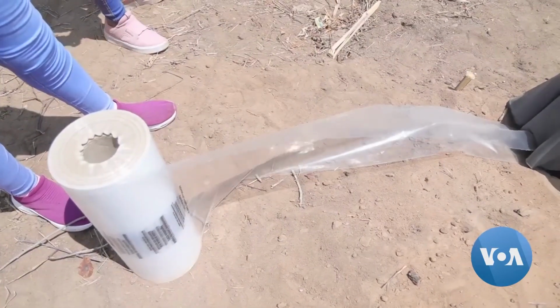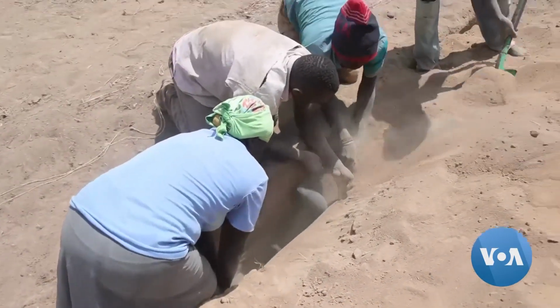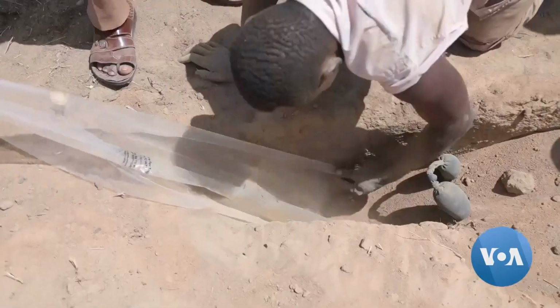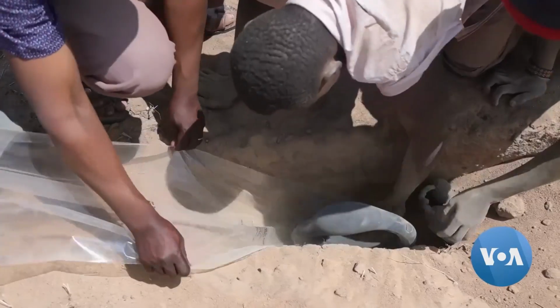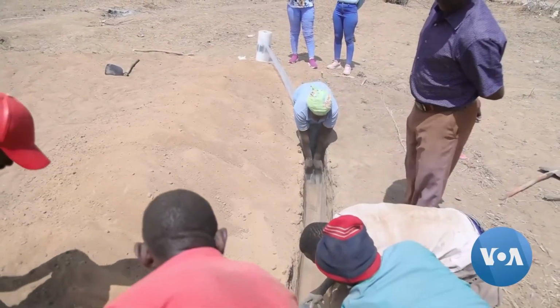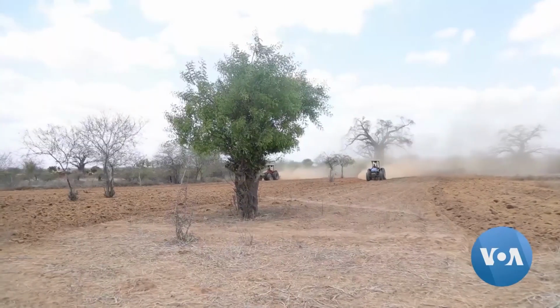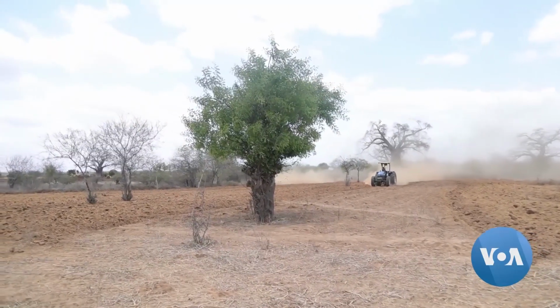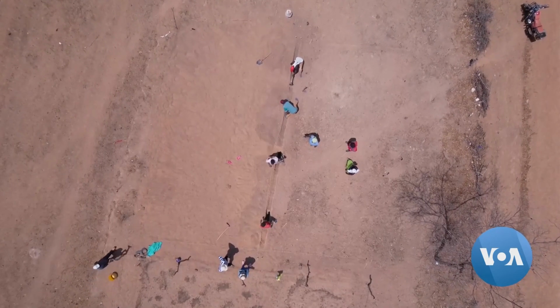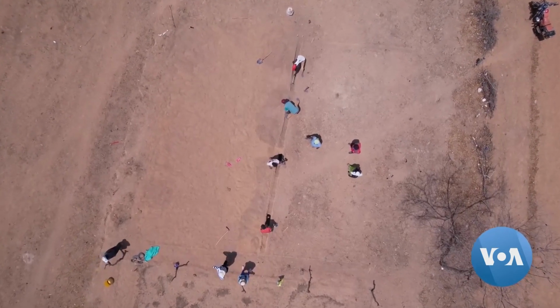A key drawback of this new water retention technology is the high cost and labor involved. It costs about $1,250 to $2,000 to buy the specialized membranes to cover 1 acre of land. The challenge now is making this technology available for farmers in remote areas who need it the most.